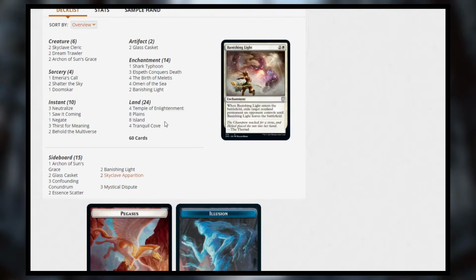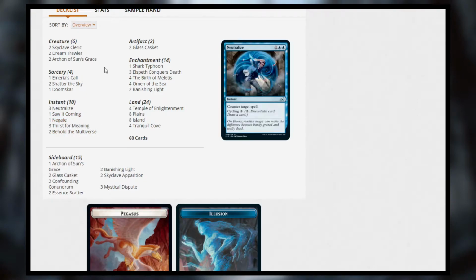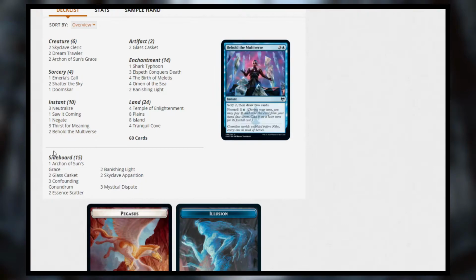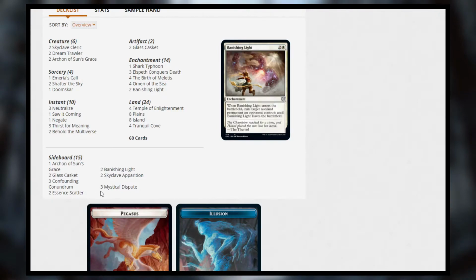We also got some Skyclave Apparitions. This is a very interesting deck. I'm not a huge fan of the one Saw It Coming, one Negate, especially because if your opponent knows that you only have one, I guess we have multiple foretell cards here, but I would have rather seen maybe 2 Negates, and then you could put 2 Saw It Comings in the sideboard or something.